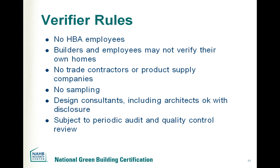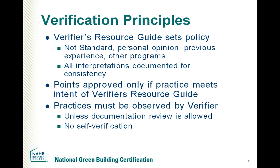And you know, most of our partners at this point, I think, have started to really see the value in this. We give them very explicit details as to how they need to verify every single practice. We don't want them to guess or make it up or whatever they might think it might be. We want them to verify that practice in a very scientific, methodological way. And as I mentioned, they really have to see pretty much everything. Sampling is not allowed, and certainly self-verification is not.